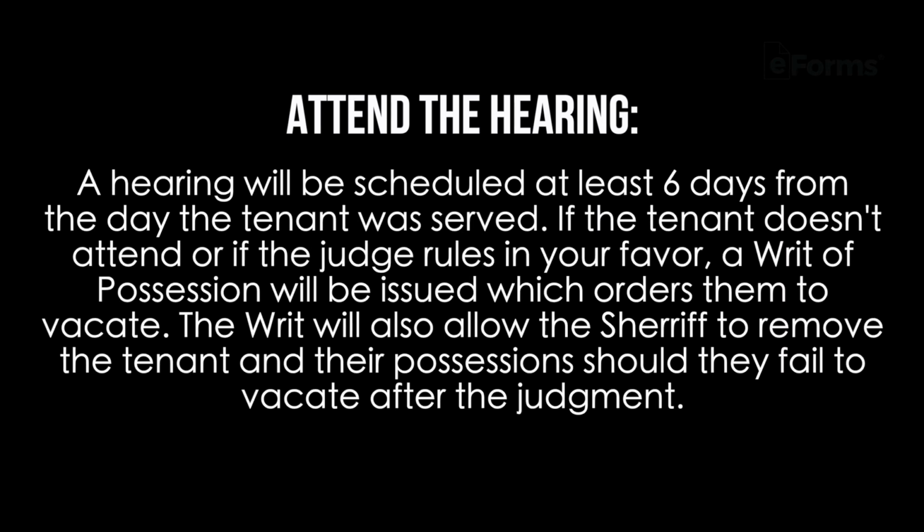Attend a hearing. A hearing will be scheduled at least 6 days from the day the tenant was served. If the tenant doesn't attend or if the judge rules in your favor, a writ of possession will be issued which orders them to vacate. The writ will also allow the sheriff to remove the tenant and their possessions should they fail to vacate after the judgment.